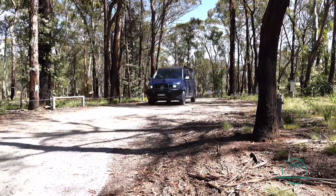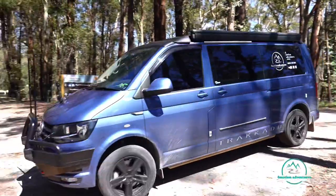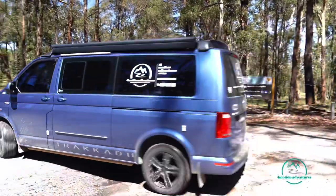Well, this campsite is certainly worth a second visit and a longer stay, but it's time now to head to our next destination, Kanangra Walls. Here we come.